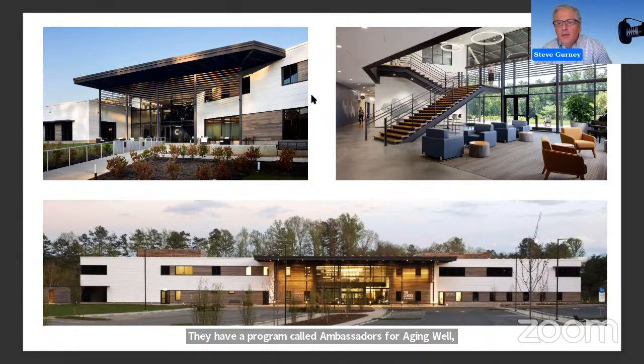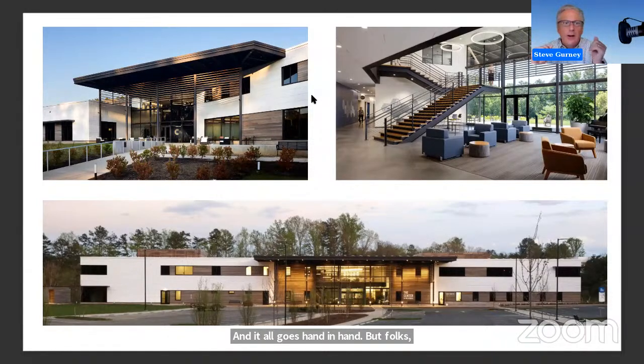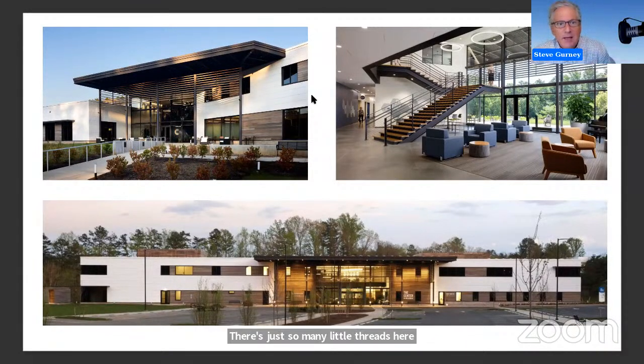So that's the thing. The design is amazing and the space, but what I'm also impressed by is your use of language, your inclusivity, the committees that are planning the events, and it all goes hand in hand. But folks, if you're out there and you're running a program, or you've got a senior living community or a business, there are so many little threads here that we can take back and implement that can really make a huge difference.